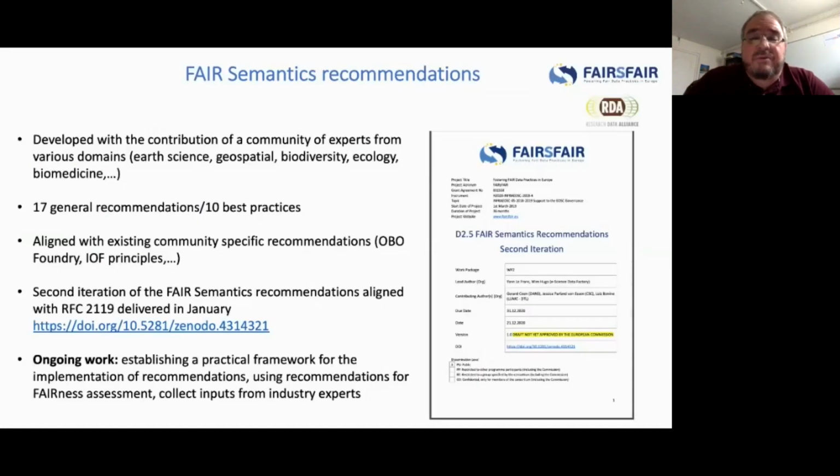And this is the work that we are doing in FAIR is FAIRS. It's been 2 years now. It's called the FAIR Semantics Recommendation. We have been working extensively with the community of experts from various domains to actually start asking them how we can make their ontology, their controlled vocabulary, their thesaurus more FAIR. And this is, I would say, a bottom-up or community-based approach that was quite successful, actually.